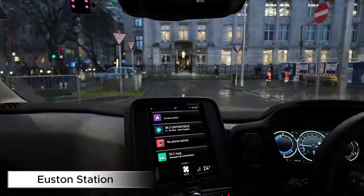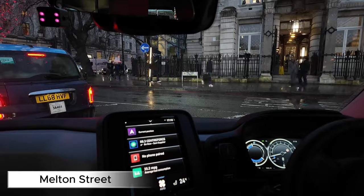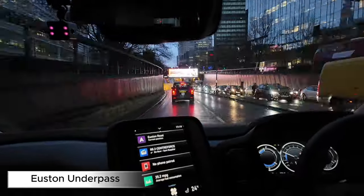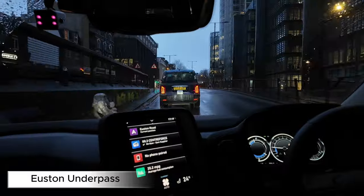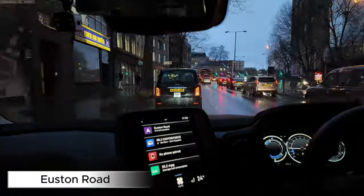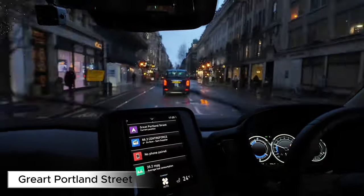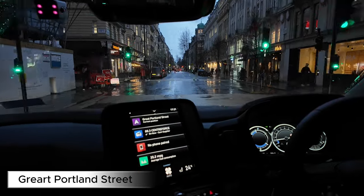We leave the taxi rank by doing a left onto Melton Street, right onto Euston Road, and on this occasion, heading westbound, the underpass is clear. It's pretty much always clear, so we use the Euston underpass this time, go forward Euston Road, and then we decide to do the left onto Great Portland Street. Now Great Portland Street always seems to run well, couple traffic lights but not much traffic. It's always a great road to get you from north to south.